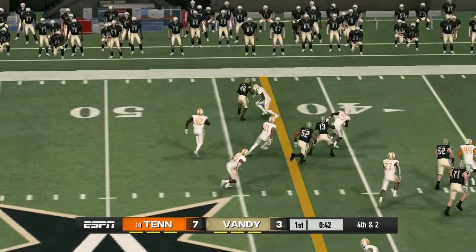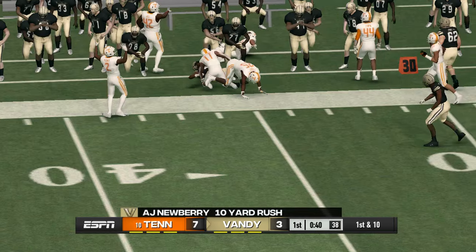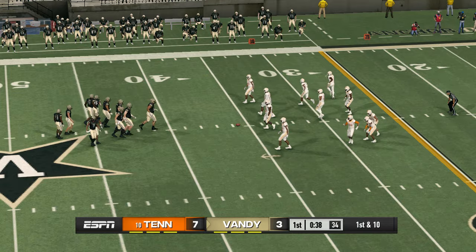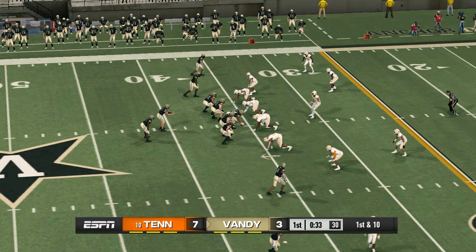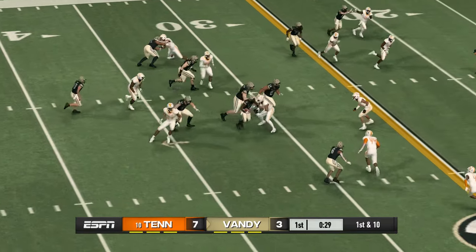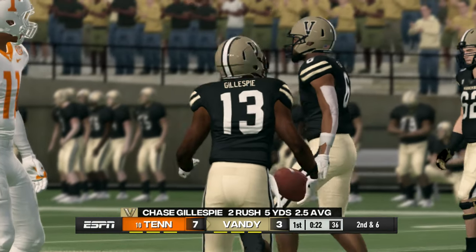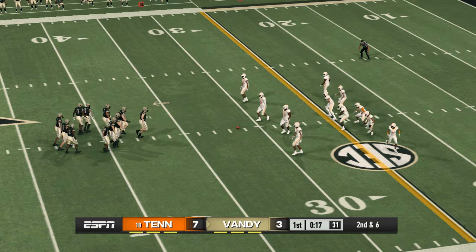They'll work the left. And they push him out around the 36-yard line. First and 10. Ball on the 36. Nice run there. Gillespie gains about 5 yards on the run. Here's the eighth play of the series.